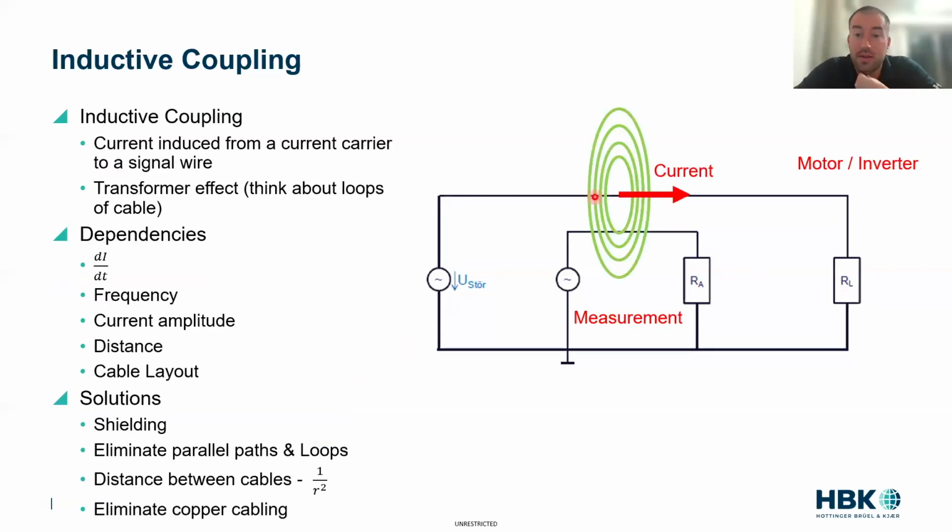Inductive coupling. This is I have a current carrier, in this case maybe my three-phase inverter cables, that are creating a magnetic field. So the motor-inverter combination is creating a magnetic field, and my measurement line over here is picking that up. And it's basically the transformer effect. We have a one-to-one transformer where we're creating a signal and we're picking it up in the signal line. Now, if you have loops of cable in your signal, now you have a better transformer. You're going to pick up more signal.